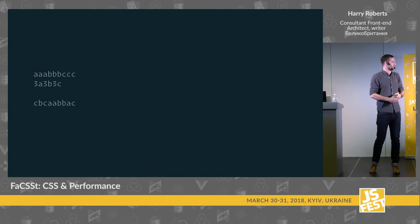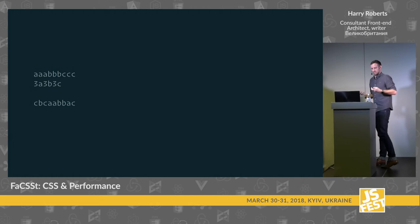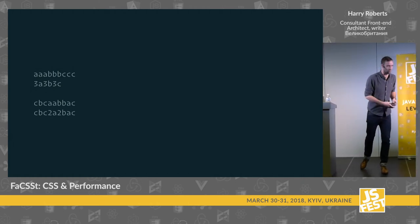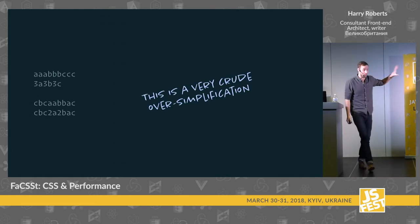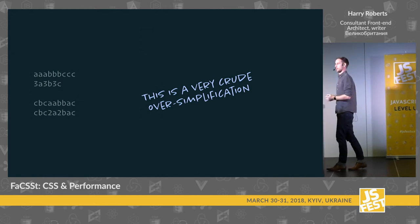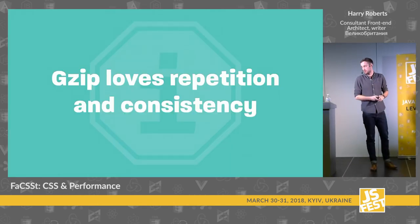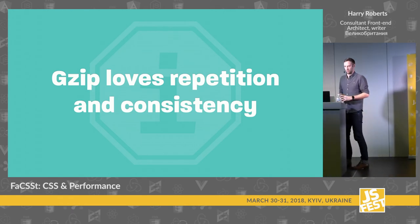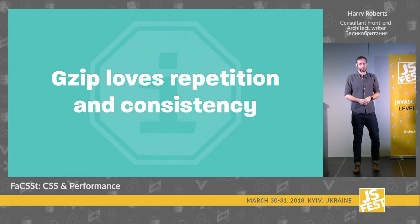If that file was actually CBCAABBAC, and we tried to compress it, it would be just CBC2A2BAC. Nowhere near, not smaller at all. Cannot stress this enough, this is a really, really crude example of how gzip works. But it's that repetition and that consistency that allows us to get much better compression deltas. So yeah, gzip loves repetition, it loves consistency, and weirdly enough, it will compress your CSS better if you write it in alphabetical order. Who knew?